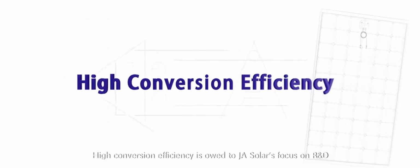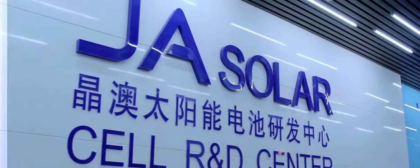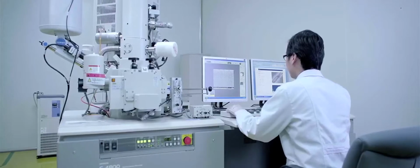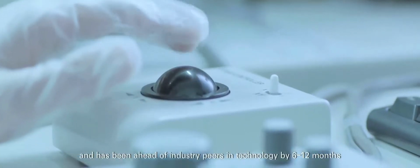High conversion efficiency is owed to JA Solar's focus on R&D. JA Solar has been committed to the innovation and development of solar photovoltaic technology and has been ahead of industry peers in technology by 6 to 12 months.